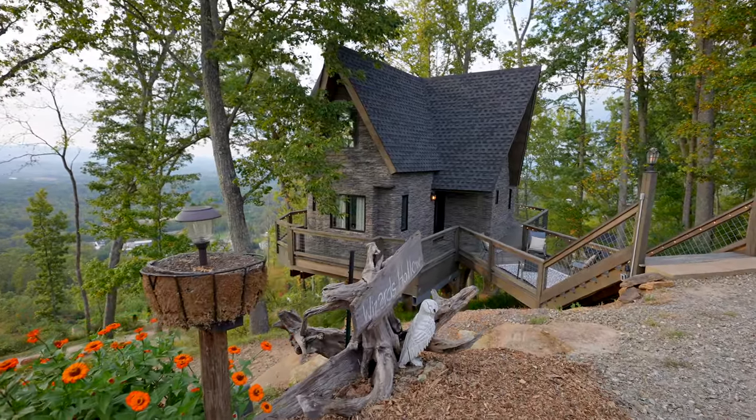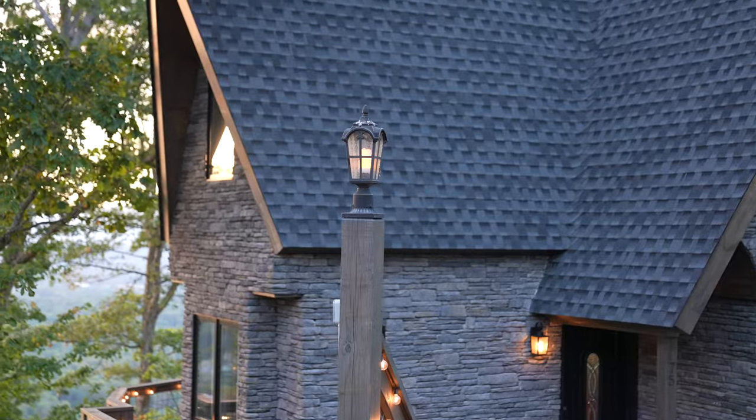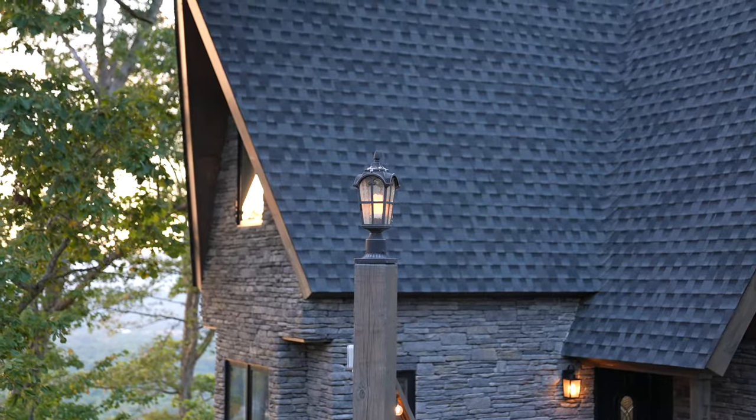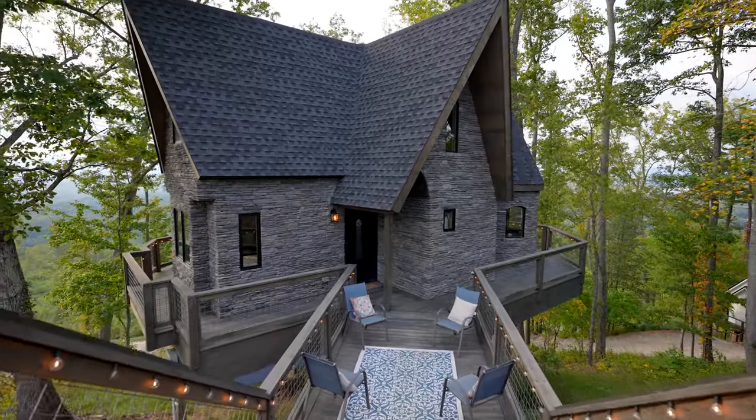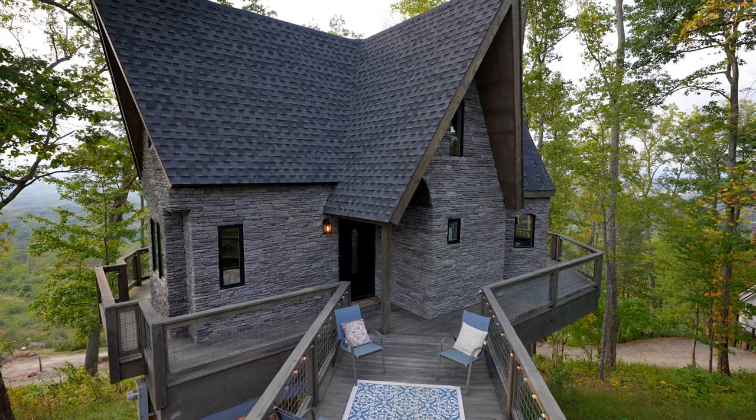A really neat part is they've got these little flame lamps and lights that wrap around the deck, making for the perfect entrance and walkway up to your castle-like treehouse.